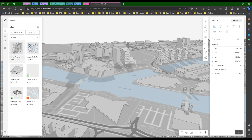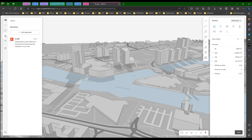On here, we also have the extensions area. Now, the extensions area, again, this is something that's open. You can create your own extensions. I'm not an expert in that, so I'm not the right person to talk about that. But you can create your own extensions.